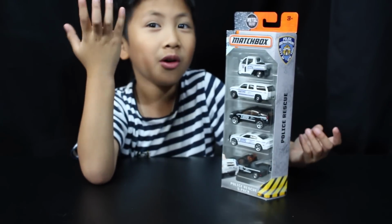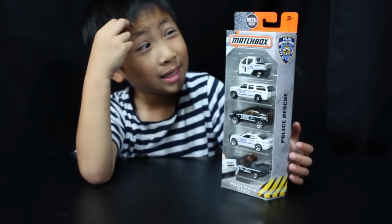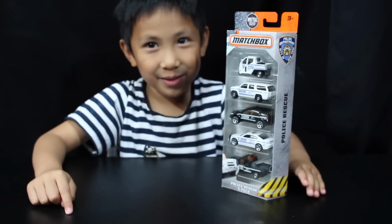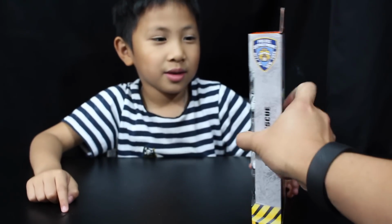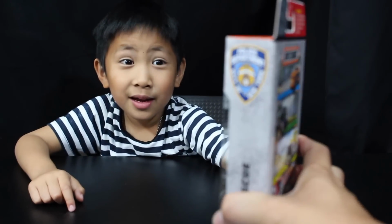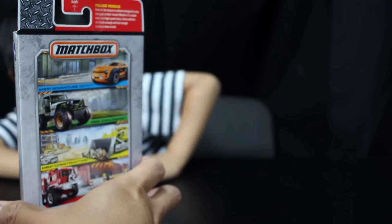To people who are parked in the street too long, where they shouldn't be in that parking spot. They'll give them an expensive parking ticket if they shouldn't be parked there. Check out the NYPD logo on here. You got that NYPD logo.